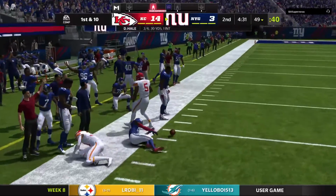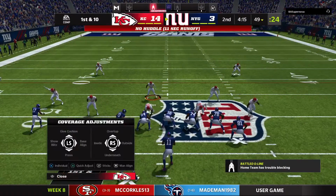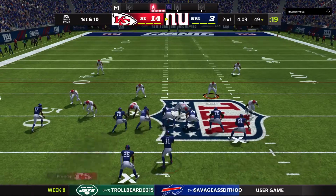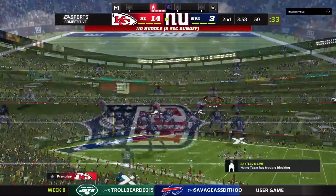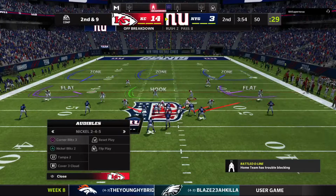And they nearly get this all the way to midfield. Mark him down at the 49. So one play, and they're already just shy of midfield. Out of the shotgun, they run with Barkley. Takes to midfield, but no further. Just a yard there. The run only got a yard. Here's 2nd and 9.